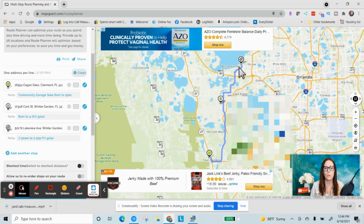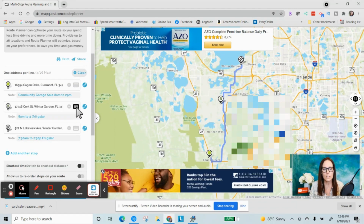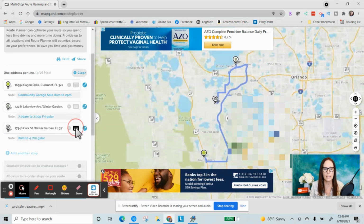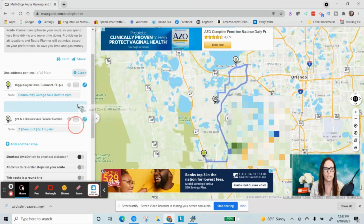I typically will then go to Craigslist as well and continue adding addresses, and I want to show you some tips about that in just a moment. But if I want to restructure my route, you hover your mouse over this little part with all the lines, click once, and drag it. So let's say I want to restructure the time and where I go: community garage sale first, then this one that starts at 7:30, then the one that starts at 8 a.m. That's all I do. I just hover over this, click once, and drag it.